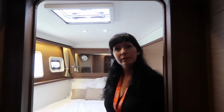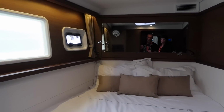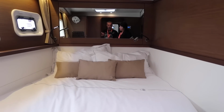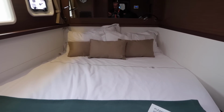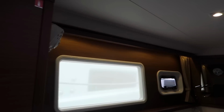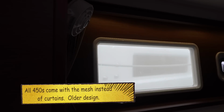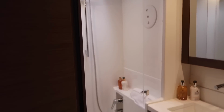Okay, so this is the forward cabin. Good access on this side and a pretty good sized berth. Decent sized berth. It's not a full queen, obviously, but it's decent. Storage underneath, storage here, and a decent amount of light. Again, I don't love the mesh covering over the glass. They don't all have that. I'm sure you can get glass without that. But this is an older model, right? So they might have thought that was what people wanted.